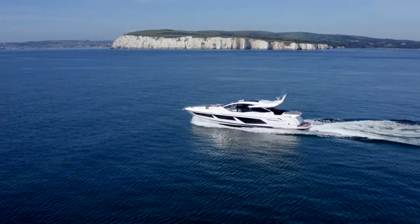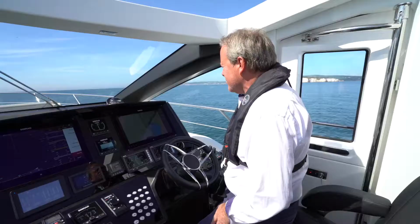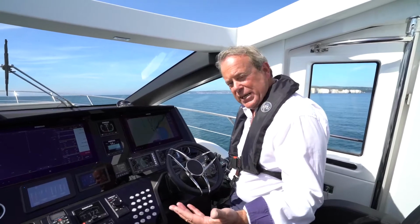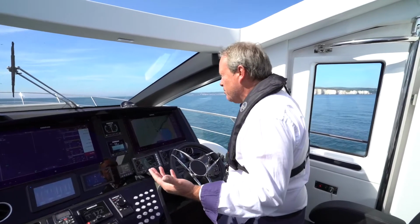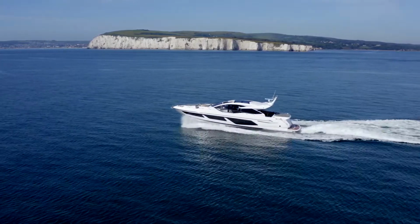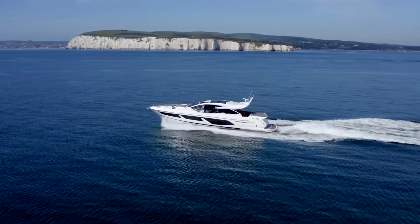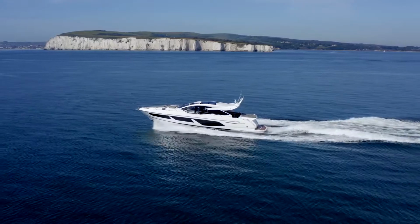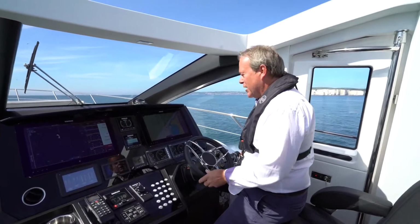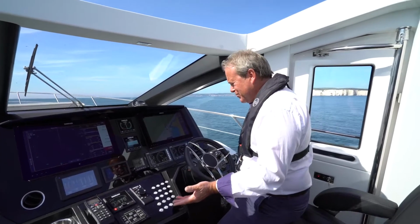Let's take her up a bit more here. So 1,400. 14, 15 knots. You can feel the turbos now really cooking in. So I mean, you've got a real punch now from those engines. And we'll just take it up through now gently to 1,800, 1,900 RPM. And already we're doing 20 knots. I mean, it is so smooth and quiet, it's quite incredible.